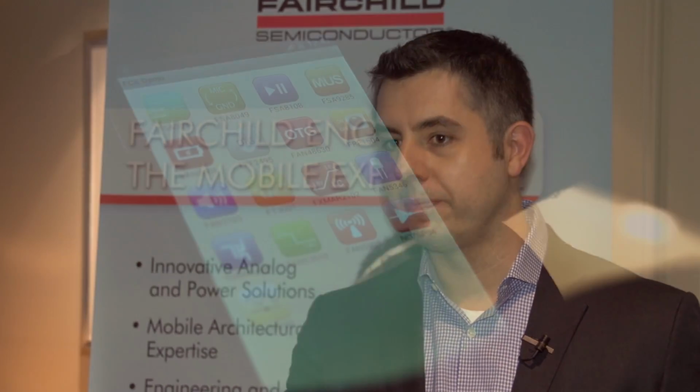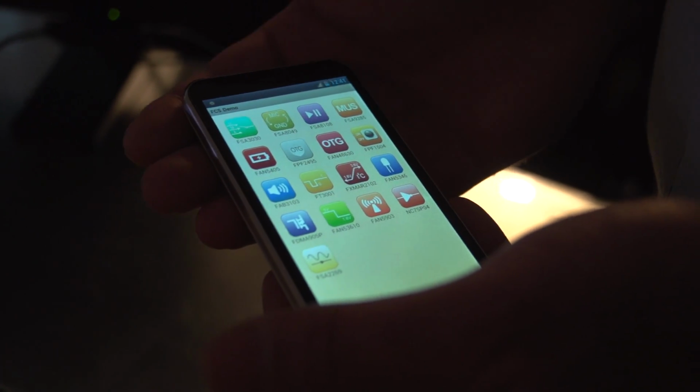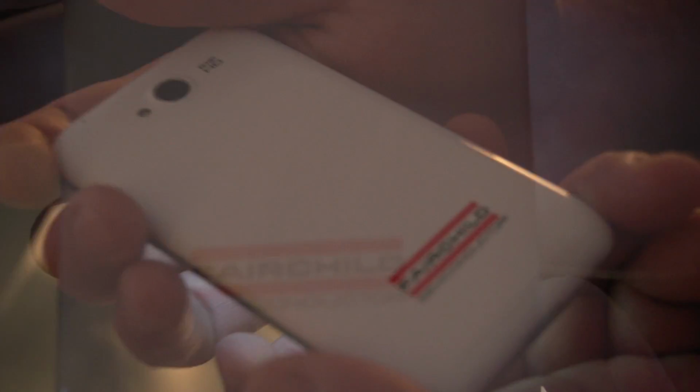So if you look at phones today, the devices that we offer are power analog mixed signal products that go around your processor that allows it to be a better experience. For example, longer talk time, the ability to charge your phone much faster, the ability for the sound quality to be better, the ability for it to automatically detect what's happening.